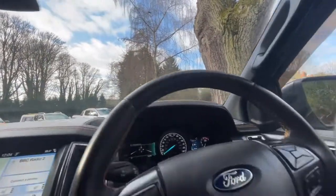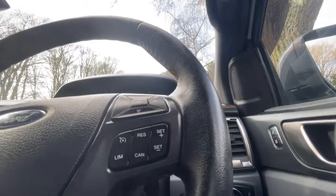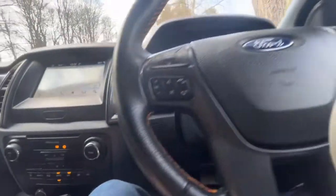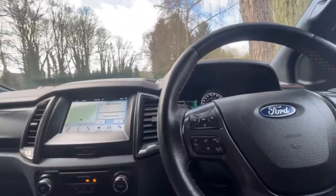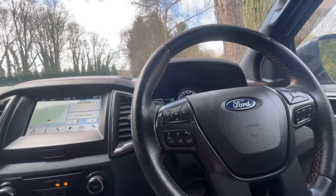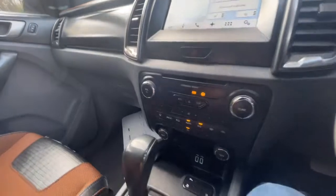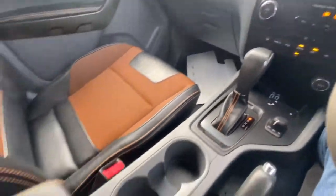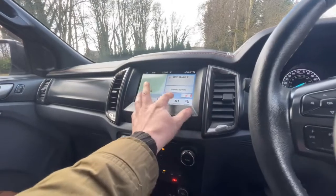Obviously it's a 2018 truck. Steering wheel is nice and clean, it's free from any damage. There's no areas where the colours come out, there's no stitching out of place, everything looks really nice. Just move this seat a little bit. Right, so dashboard, obviously everything looks again nice and clean, there's nothing out of place, everything looks spot on. Tell you what, while I'm sat here, let me just try the heated seats.